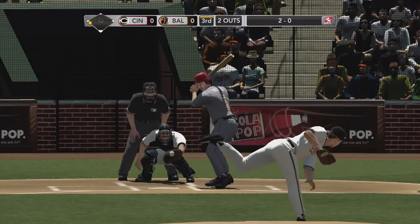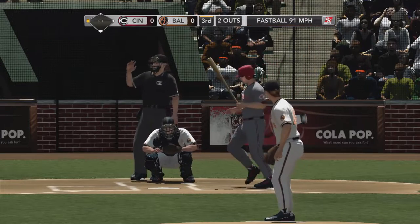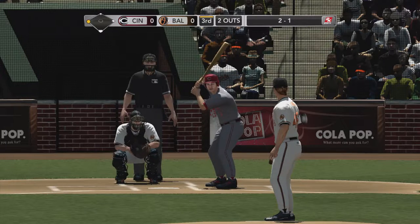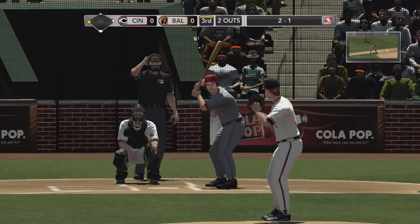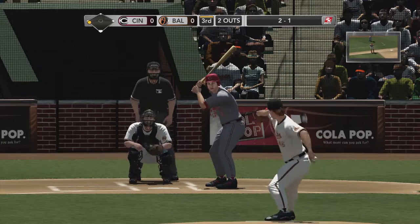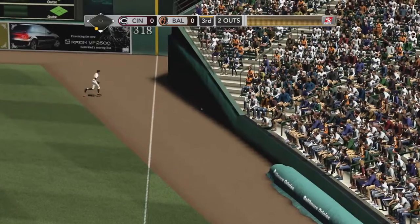On the way. Comes back with one in there at the knees, and it's 2-1. I think the hitter was looking for something out over the plate that he could drive. He pounded a fastball down and in for a strike. Comes set. Here's the 2-1 pitch. Fouled away. Foul!